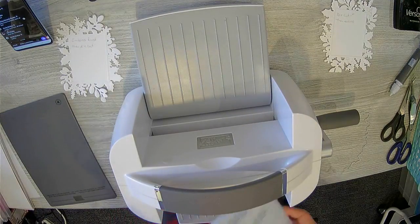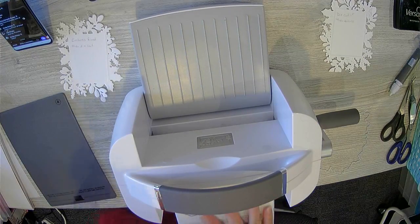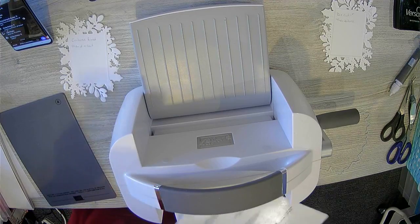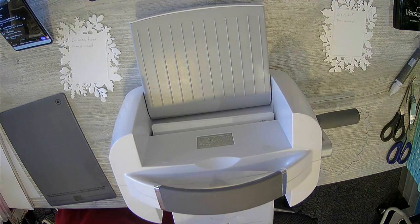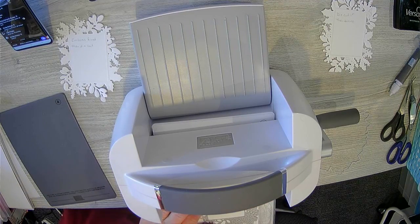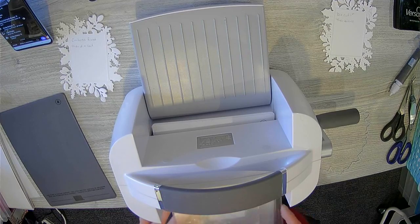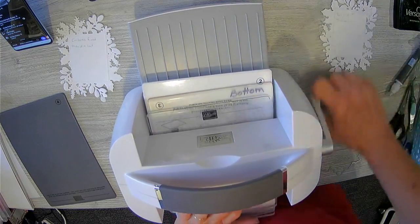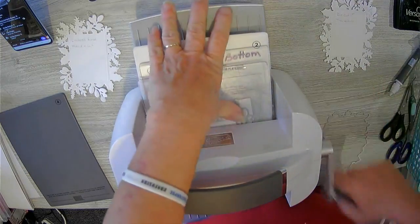So now, because we are die cutting this, I'm going to bring back in my plate number 1, my plate number 2, one number 3, and then I'm going to lay this down, and I'm going to cover it with my plate number 3, my second plate number 3. Okay? And then I'm going to cut that.